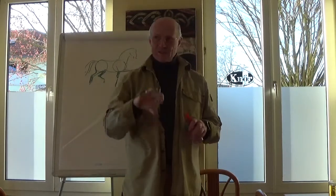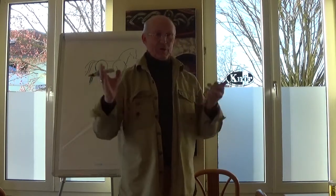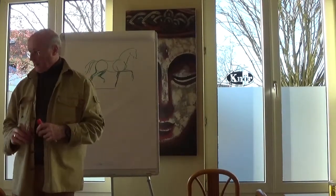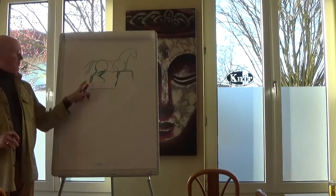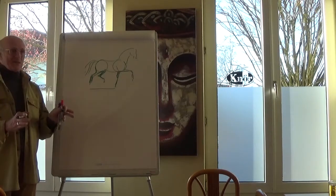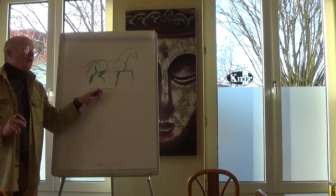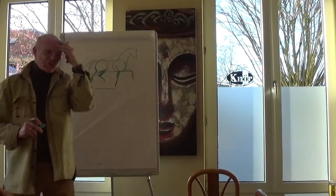So where is the flexion of the back? Where is the lowering of the quarters? Where is the shortening from behind? There is none. This distance between both diagonal bearing bases is longer than the natural one when the horse is standing still with vertical legs. It's either the same, but most of the time longer. Collection, not shortening from behind.